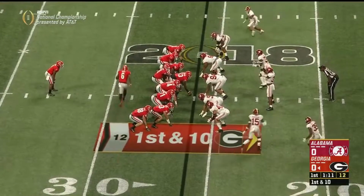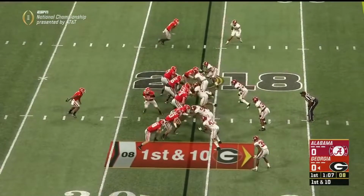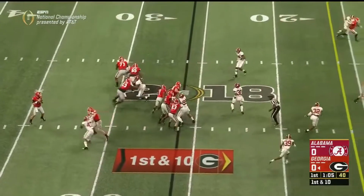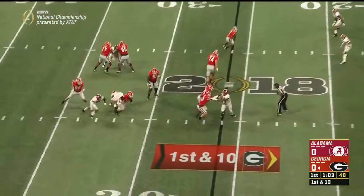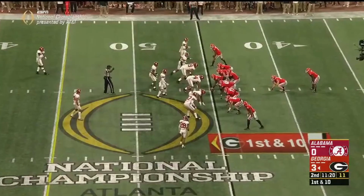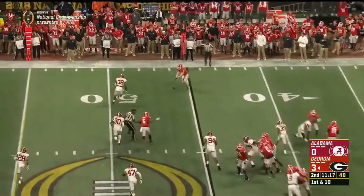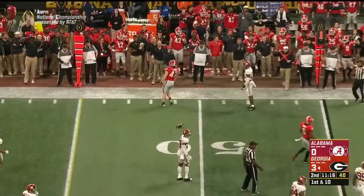DeAndre Swift, the freshman, is now the tailback. Excellent receiver. You fake it to him. Swift in the middle. Fromm was looking that way and now tries to escape. And he'll be tracked down. Quick huddle. Drops back, flips it incomplete. That was Payne who just had the big deal.